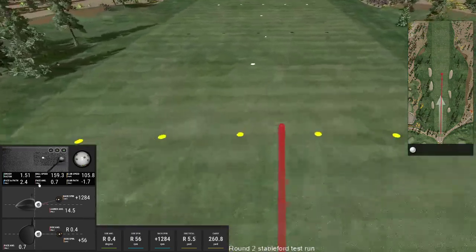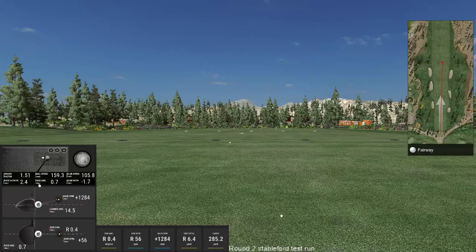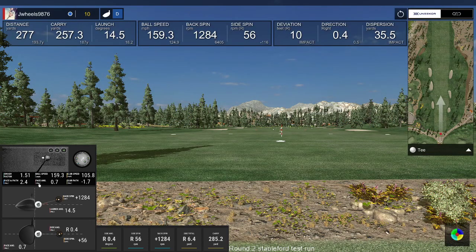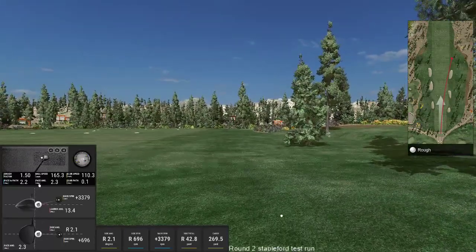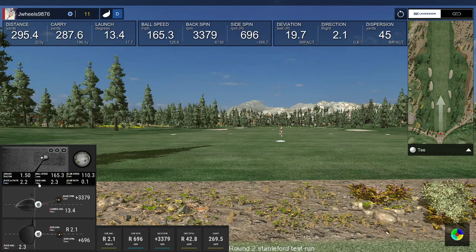On a little lower speed, sure. 285.2, low spinner on Uneekor, and 257.3. And that one I didn't feel like I hit good. So I would probably tend to agree more with E6 on that one. And the low spinner. That one had good speed, just pushed it, but see the distance. 269.5 versus 287.6. So now we're looking at 18 yards difference there. So we went from 7 yards to 20 less to 18 more.